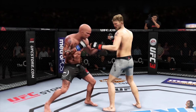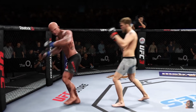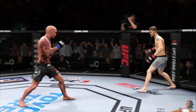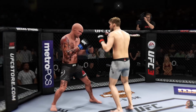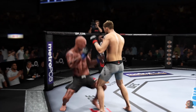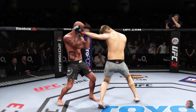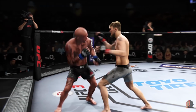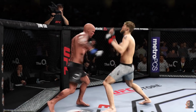How about that chin? Another one gets through the head. Oh, he blocked that offense, Joe. Oh, he's hurt again. He's in big, big trouble here. Oh, look at this. Who saw that coming? Oh, a good left hand. Left hand. Oh, big left.